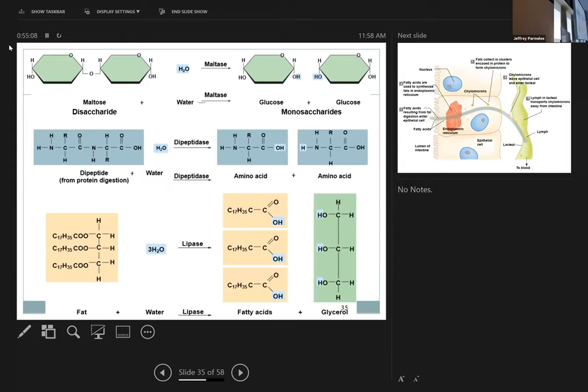So this is what these enzymes do. Lipases take this triglyceride and break it down into fatty acids and glycerol. This is a hydrolysis reaction. And then you can see you break the sugar apart too. So everything is broken down by hydrolysis into these parts, and these individual parts are what you absorb. You can't absorb a protein or a fat or a complex sugar. It's got to be broken down into those parts.